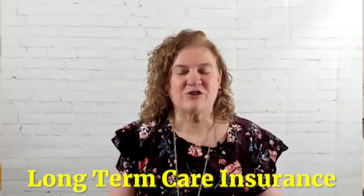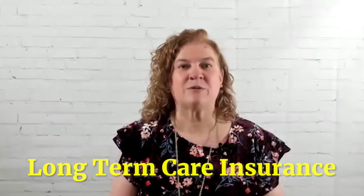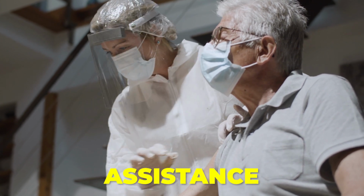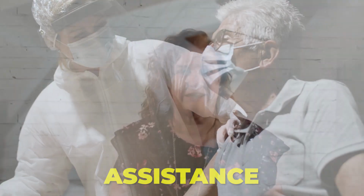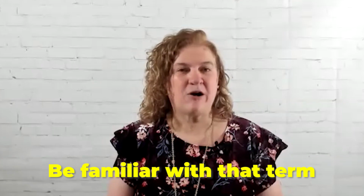First off, what is long-term care insurance? You or your loved one has probably been paying into it for many years. It will cover assistance, generally at home or in a facility, with what's known as activities of daily living. I won't go into all of those details here, but just be familiar with that term and check in your policy. The policies will often define what those ADLs, that's activities of daily living, are and how many you need assistance with to qualify for coverage.